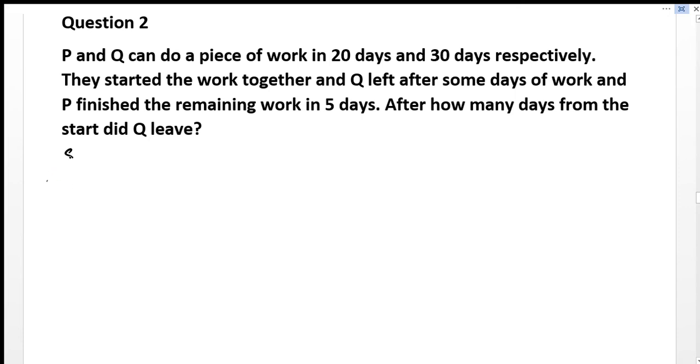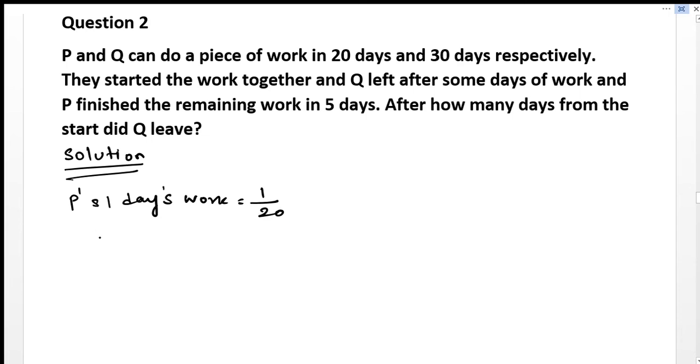Let us see the solution here. Always identify the given. Here P can do the work in 20 days, therefore we can identify P's one day work, which is 1 by 20. Similarly, calculate Q's one day work, which is 1 by 30. They are working together for some days that we have to identify, and then we have to identify how many days from the start Q left.